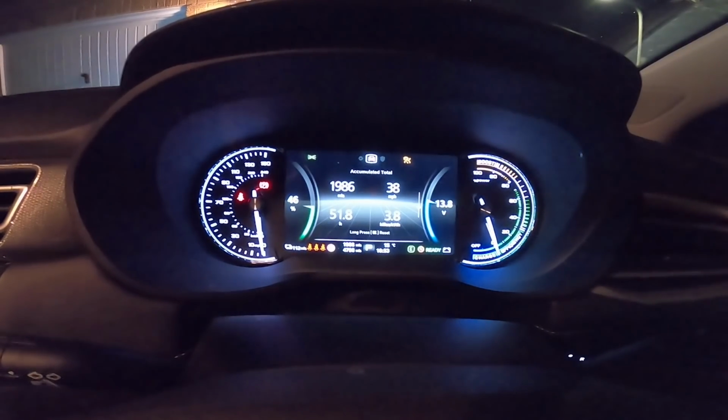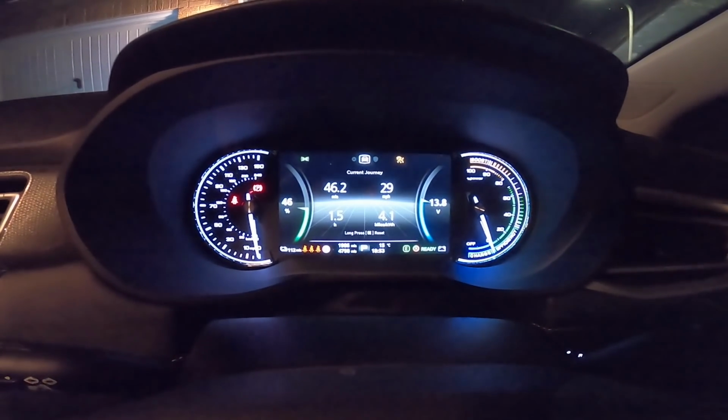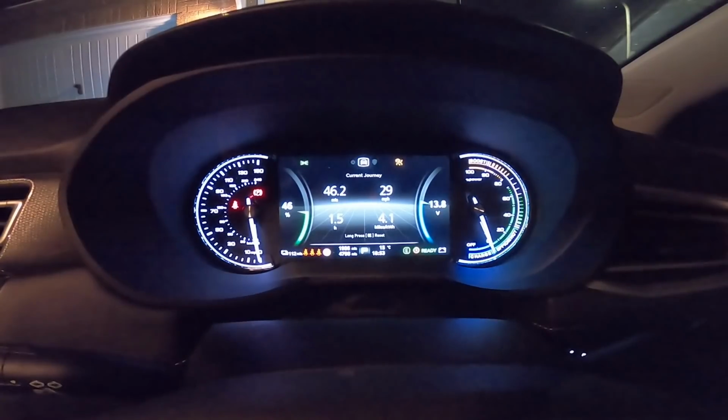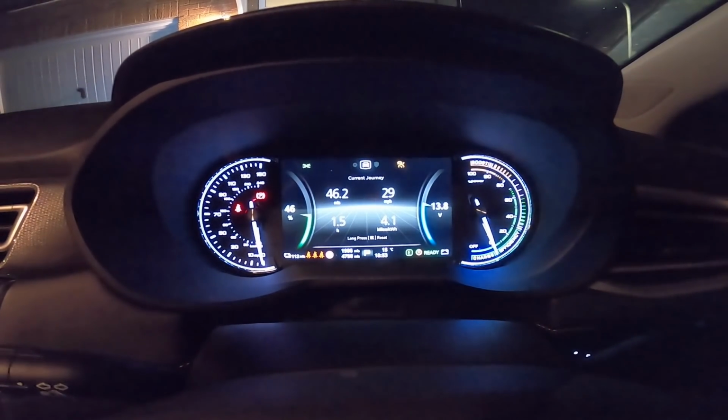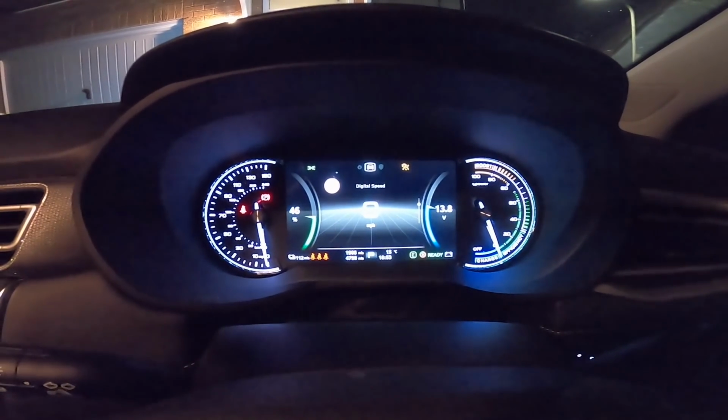I'll just show you my last journey, which was 4.1 miles per kilowatt hour and 46.2 miles. And you can see there, that took an hour and a half. Traffic was bad. But all in all, it's done well. It's done really, really well. I think that the real world mileage for this vehicle, with this battery pack, this is a long range MG5, loaded up, is about 220.